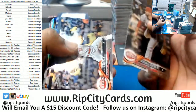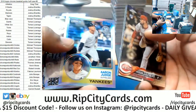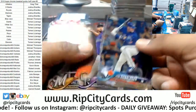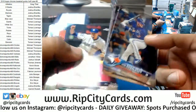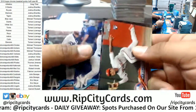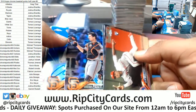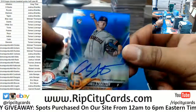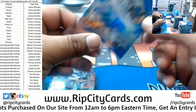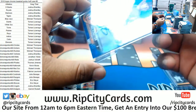Stevens Reds rookie, Molly Reds rookie, Crawford Phillies rookie, Smith Mets rookie, Stevens Reds rookie, Judge Yankees insert, Machado Orioles insert, Williams Phillies rookie, Arano Phillies rookie, Wade Yankees rookie, Turner Dodgers refractor, Posey Giants prism, for the Giants Chris Stratton, the rookie autograph. Boom.